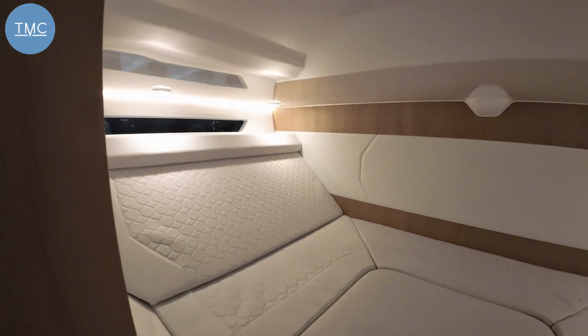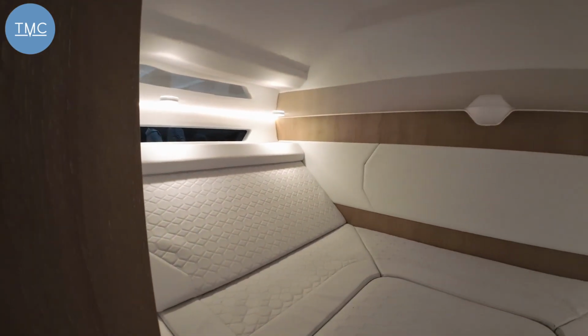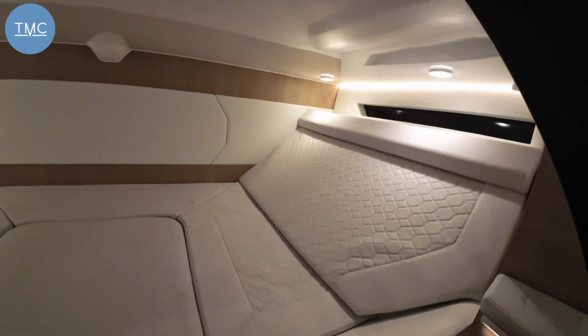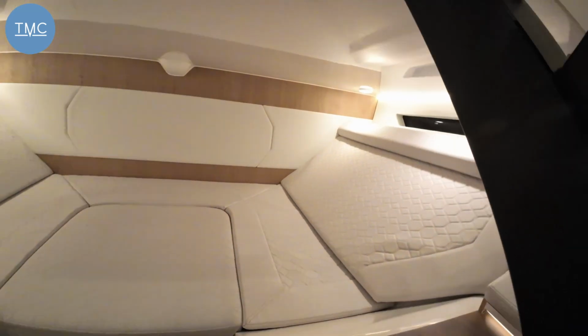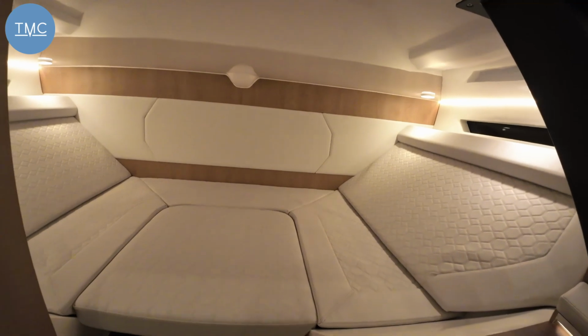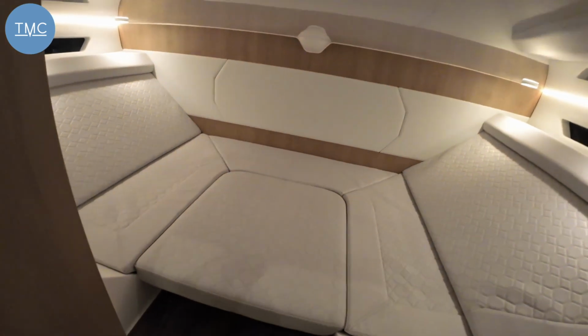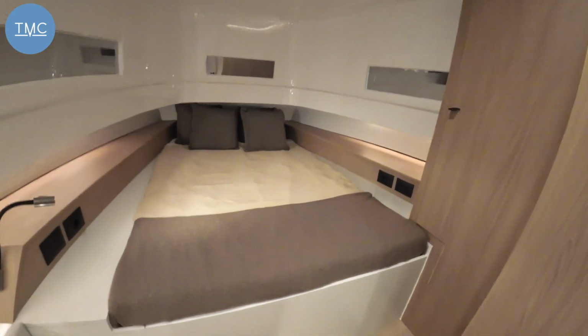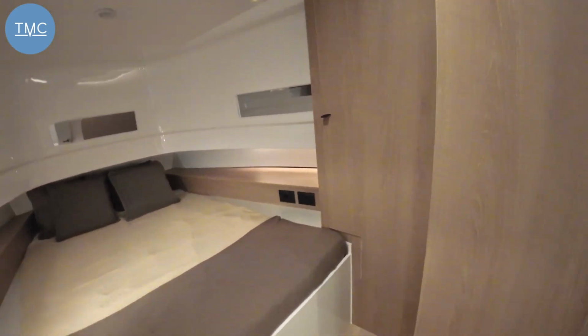and you've got some hull windows either side, you can just see there. But it's very, very light and bright, and of course it's got light materials, even the wood is a light wood. But it's quite nicely minimalist. There is a lot of bare fiberglass, but I think it's done quite stylishly.